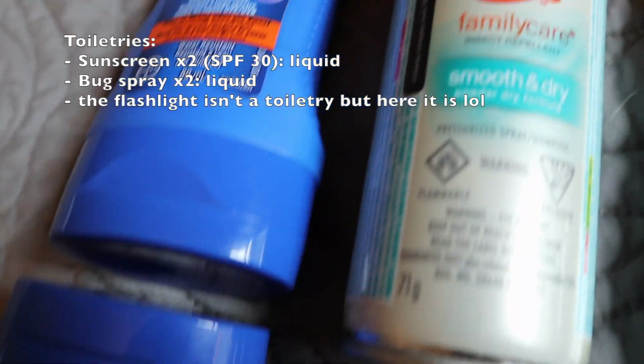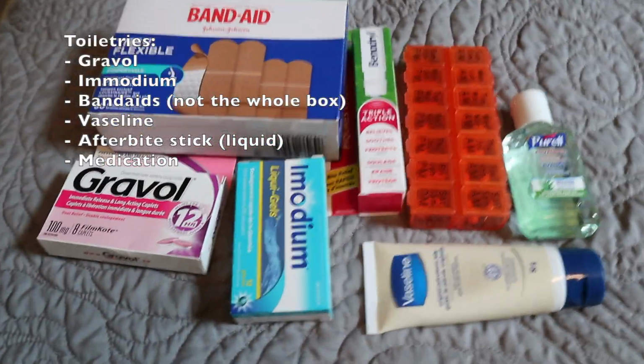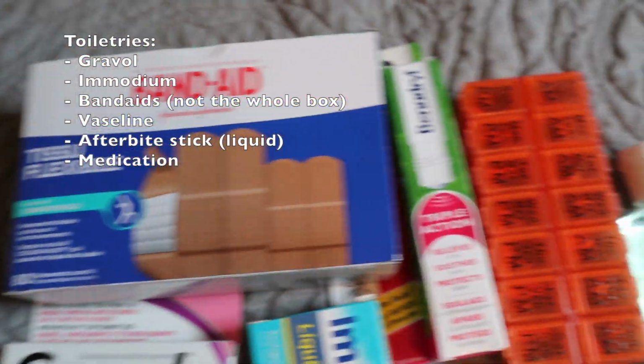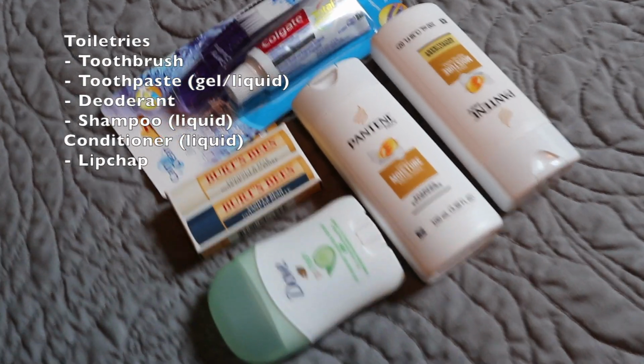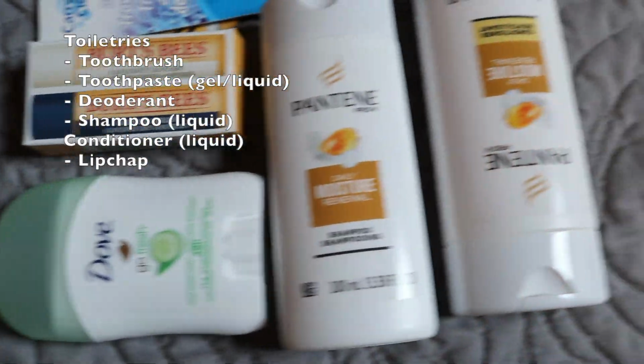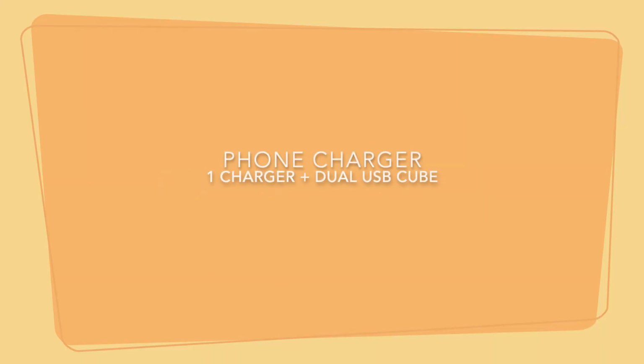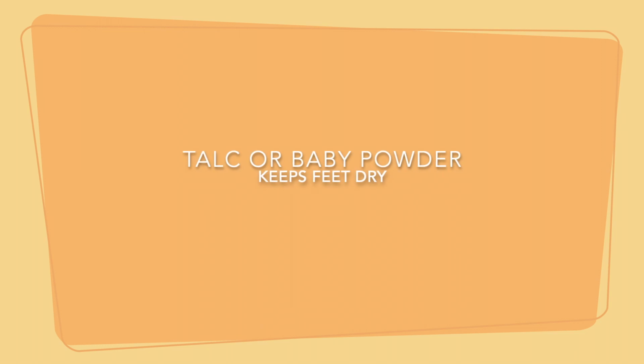Now on to the next section, which is toiletries. This one, pretty standard. I'm just gonna rush through it, but show what I got. I may insert a little time lapse after this, just of me packing the bag.